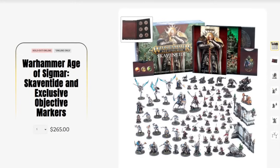All right, so we got a quick little update on Skaventide. Over the last couple of weeks, we've been hearing a bunch of confirmed rumors that Games Workshop has been giving away hundreds of copies of Skaventide as promotions or prizes in various regions around the world. And exactly what we predicted, what we expected, has come true. Games Workshop has just offloaded their entire stock of Skaventide. It is no longer available on their website, sold out online. That means they have just sent everything to the liquidators, as we expected. So I fully expect the Skaventide price to drop drastically over the next couple of weeks and months.